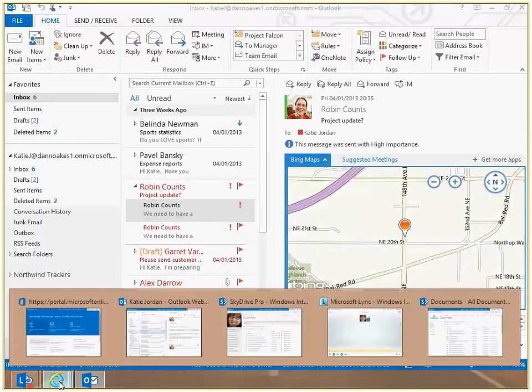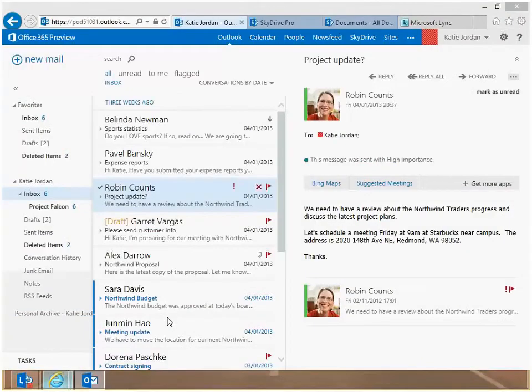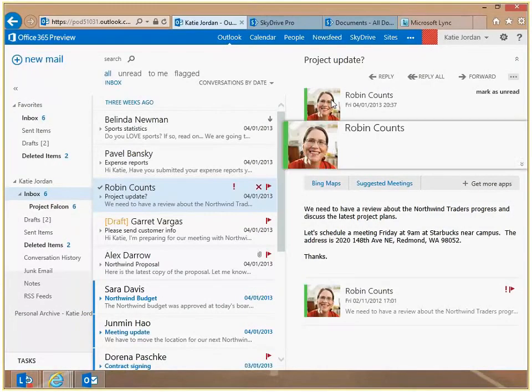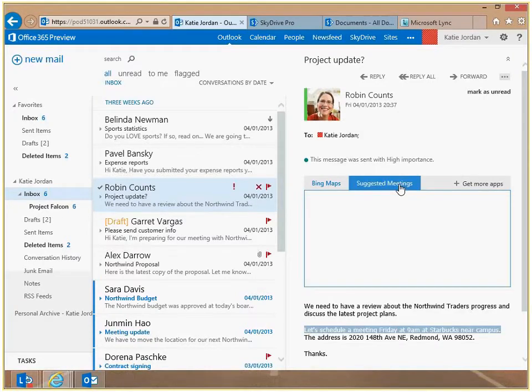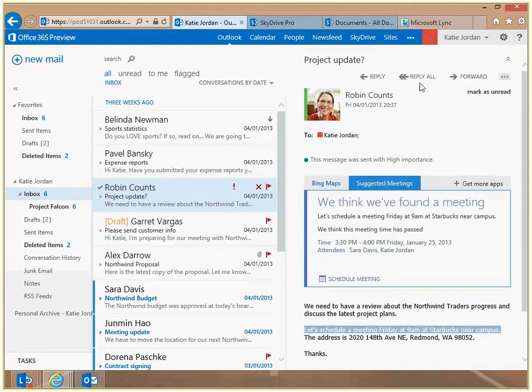Let's move to the web. Here's the same email in the web app. You see we still have the contact card. We still have these action items in the Office apps. Now you can get more Office apps from the Office store, or you can build your own and publish them to your users.